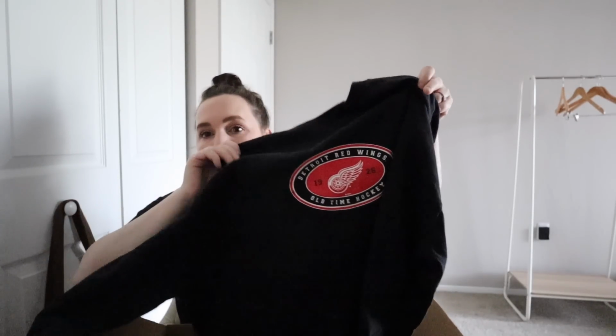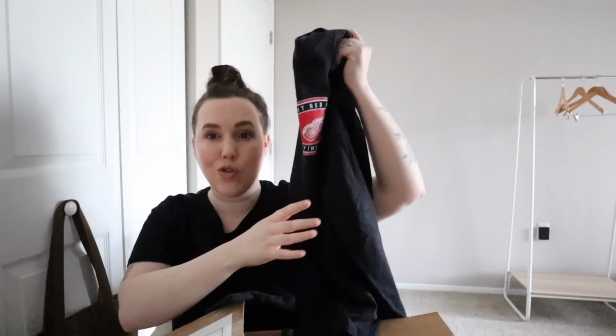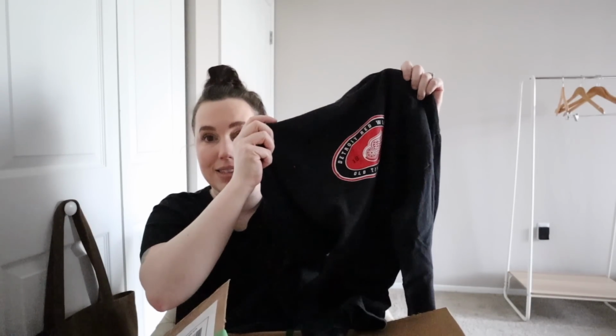Oh, I love that this is a long sleeve. She found me a really cool vintage Red Wings hockey team t-shirt, and this is so cool. It's an actual NHL long sleeve. I love oversized graphic tees, so this is amazing.